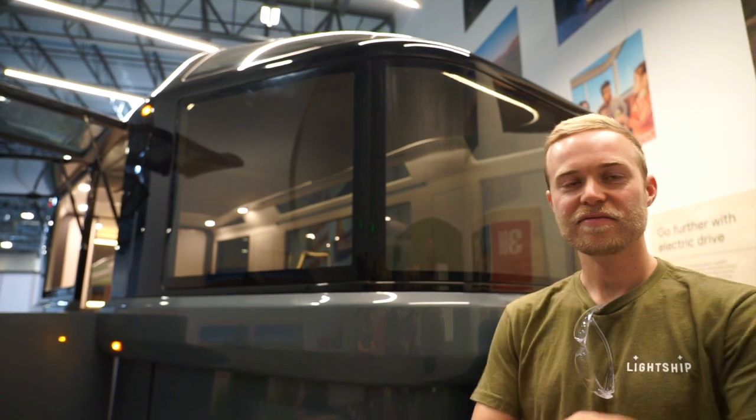And is that electrified drivetrain standard on both models coming out, or is it the upgrade?